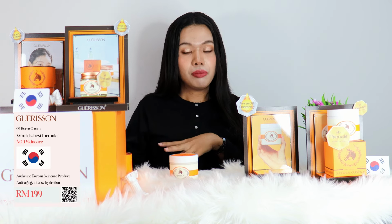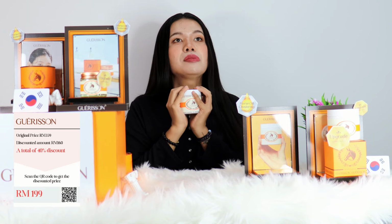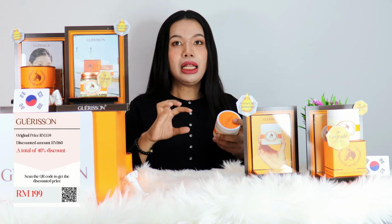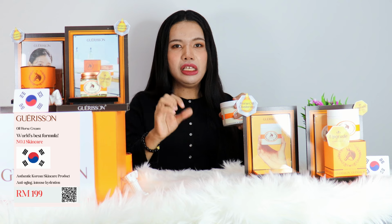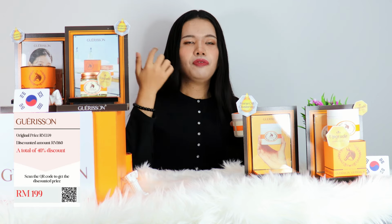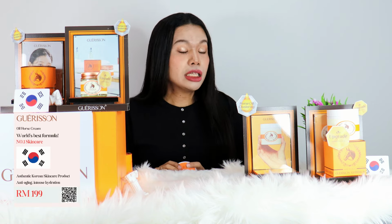I'm using it for my face, because I already finished my nine complex cream, so I always use this one. It makes my skin really supple. It makes my skin really fair also. It doesn't have that kind of dark pigmentation. When I was not yet using Garrison, I used a different brand, and it always left my skin looking haggard with a lot of dark pigmentation, and I was always prone to acne breakouts.